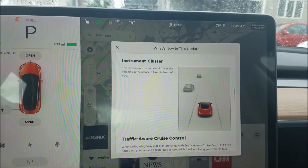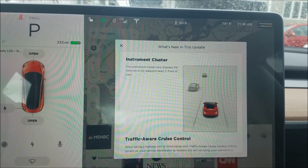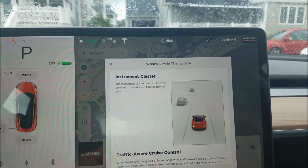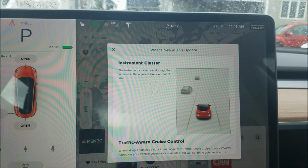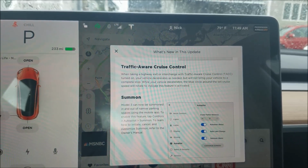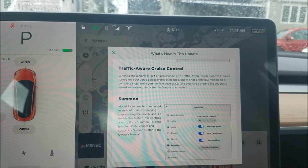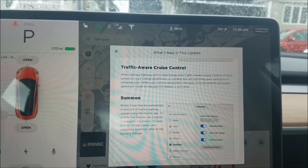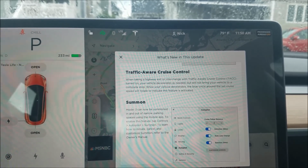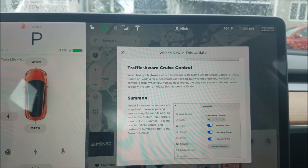Your instrument cluster, this has been there, so I don't know whether the order of these updates is clear, but it now displays vehicles on either side. I've had that for 18, so that's been there. Traffic aware cruise control, I've also had this. It slows down now when you take an exit ramp. It senses that you're on an exit ramp, and if you're in cruise, let's say you have your cruise set to 65 because you're on a road going 65, as soon as you start steering and take an exit ramp, it will slow down automatically, and you actually see your cruise speed slow down.